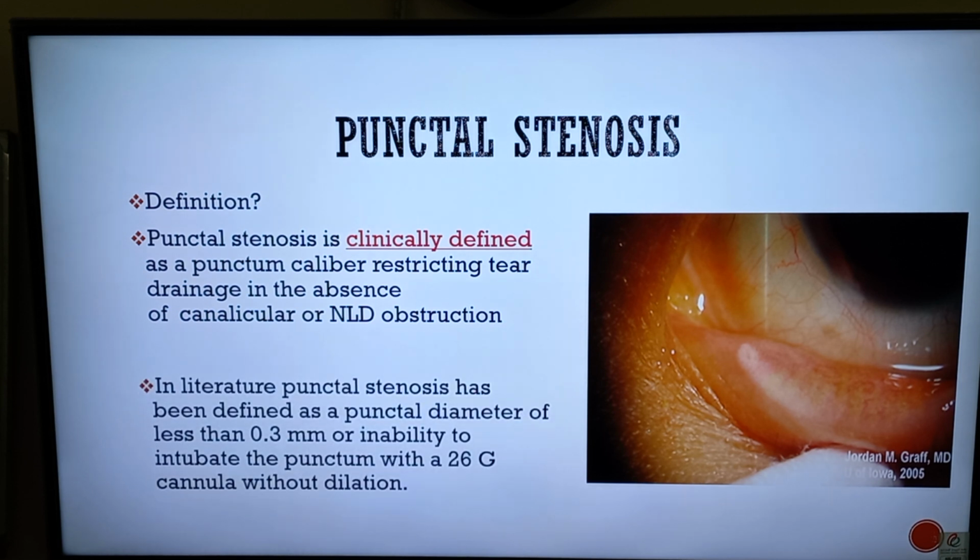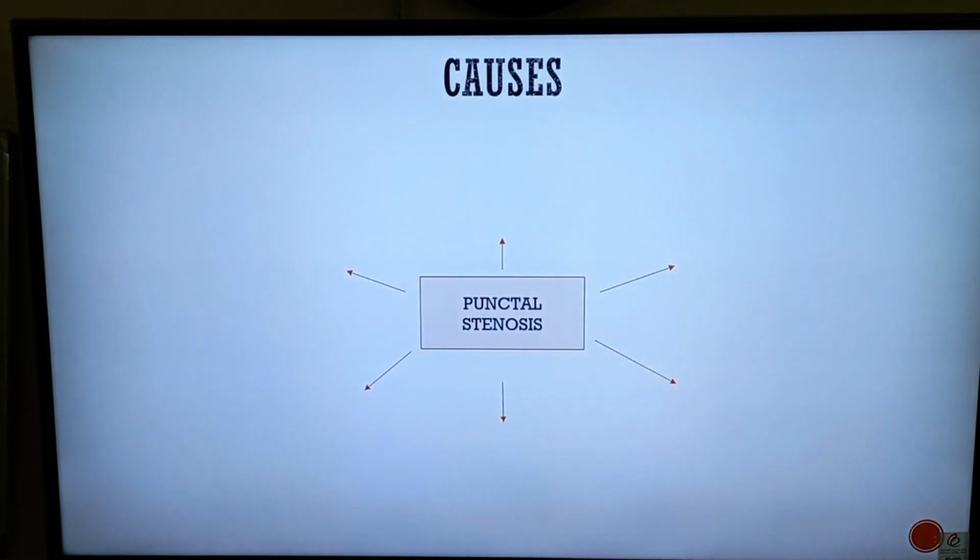In literature, punctal stenosis has been defined as a punctal diameter of less than 0.3 millimeters, or inability to intubate the punctum with a 26 gauge cannula without dilatation. If you are not dilating the punctum and there is inability to pass the probe through it, that can lead to the diagnosis of punctal stenosis. So what are the different causes of punctal stenosis?